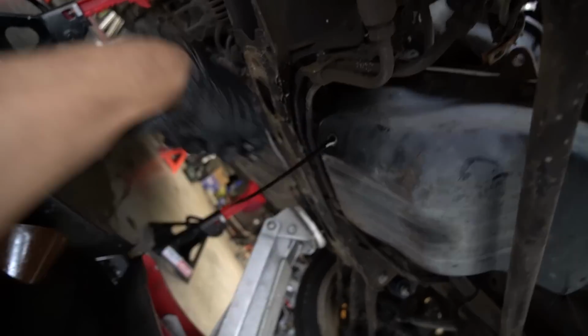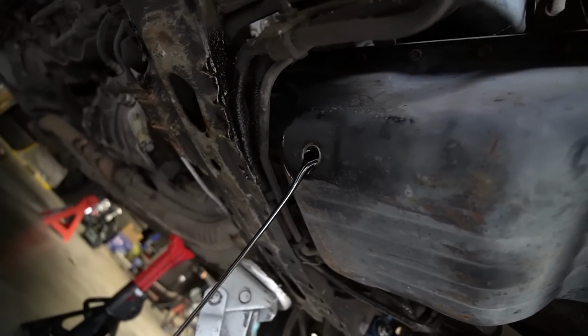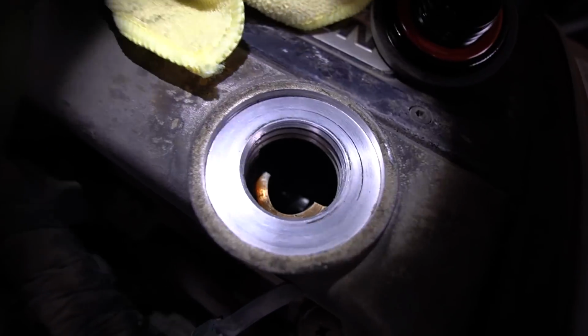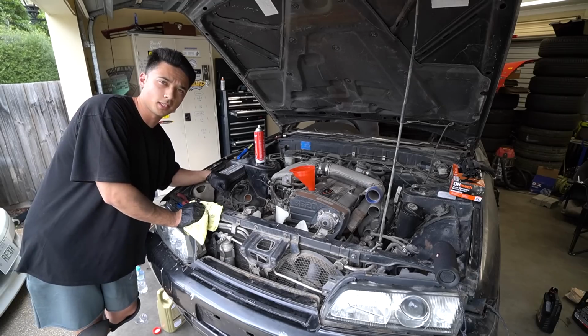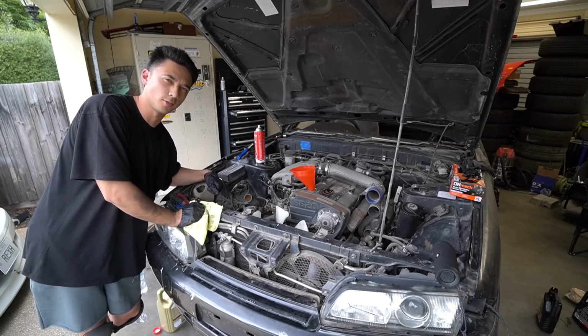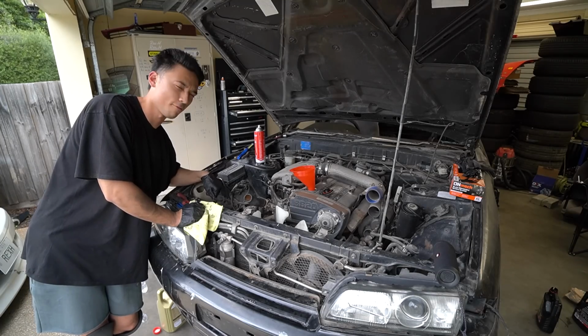14 mil, any oil. All right, we've got some oil. Doesn't look like there's any metal coming out, which is good. Look at that, you can see the cam. Doesn't look too bad, eh? Let's fill it up with some oil. This is probably the car's first oil change in 5 to 10 years, maybe longer, considering this car was made in 1989. Hopefully, it's good. I have faith in the RB.